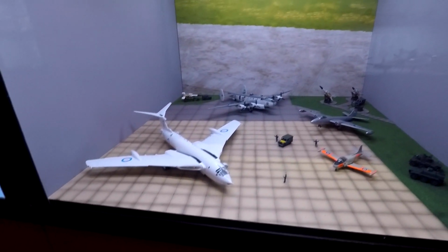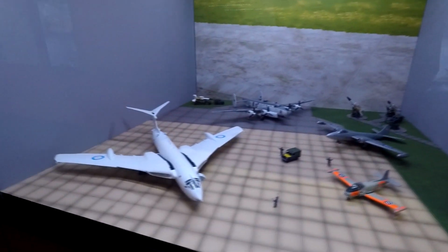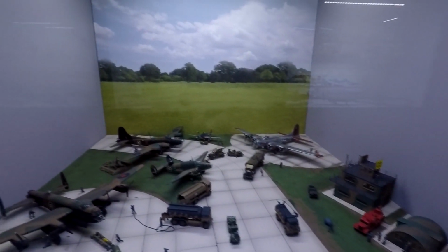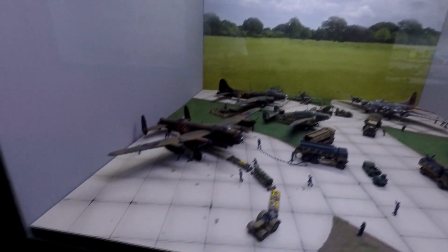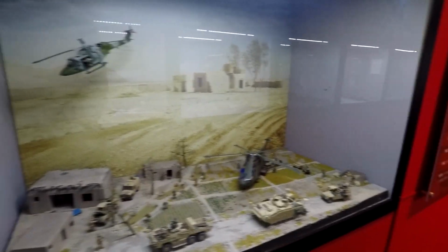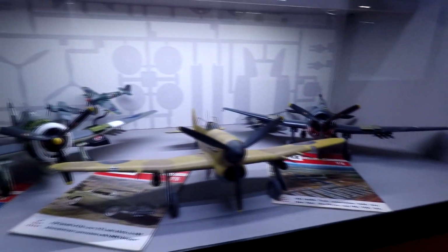Some more Cold War aircrafts. You've got the Shackleton, one of the V-bombers, Canberra. This is a really nice diorama to the Second World War. You've got Flying Fortress there, Mustang, another Flying Fortress in RAF colours, and a Lancaster. And then Afghanistan, and some of the larger scale Airfix models.